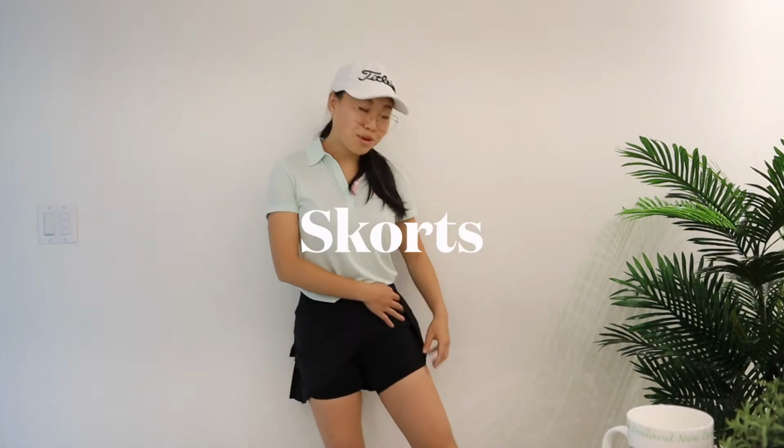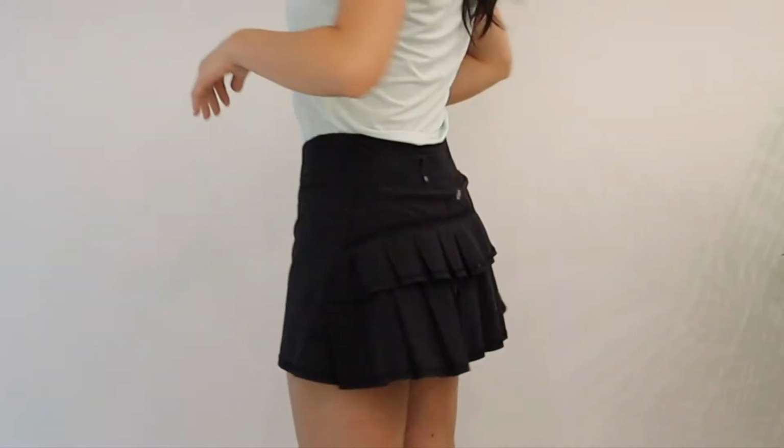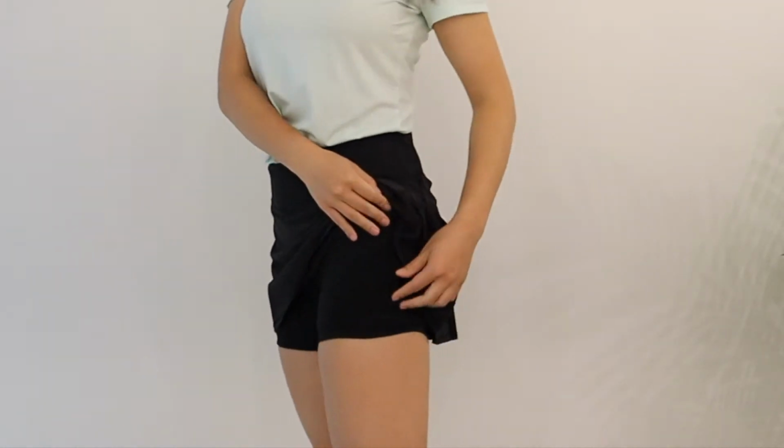Bottoms, let's start with skorts. They're called skorts because they come with shorts underneath. These are the classic Lululemon ones. They're technically made for tennis. They come with this tennis pocket, but they're also great for golf.